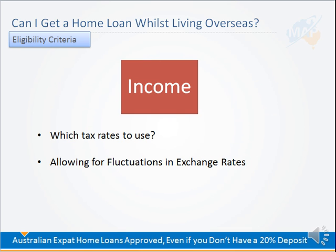If we turn first to income, it goes without saying you need to have sufficient income to afford the repayments. Income though is a big one for expats because you'll all be earning in a different currency. You might be earning the dirham or a British pound, Singapore dollar, whatever you might be earning. And different banks will have different policies around which tax rates are applied. There are 2 ways it's done. You're either going to apply Australian tax to your income, or you're going to apply the tax of the country you're living in and earning and of the currency you're living in.